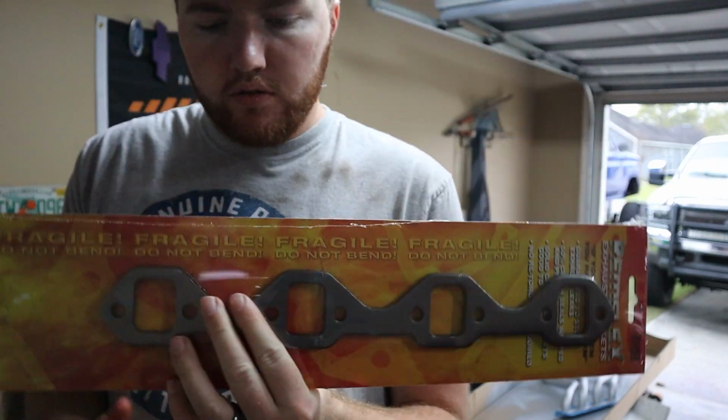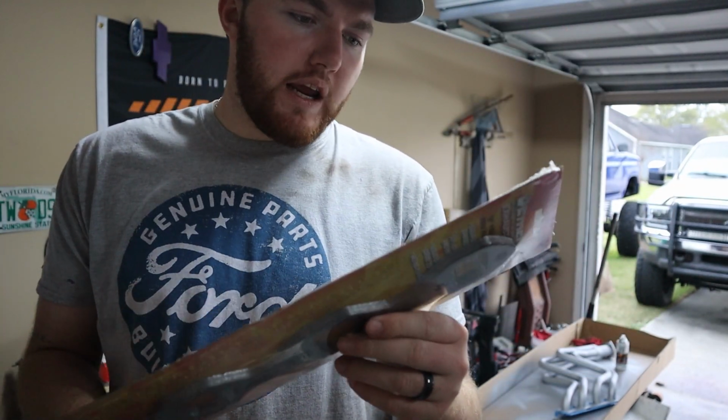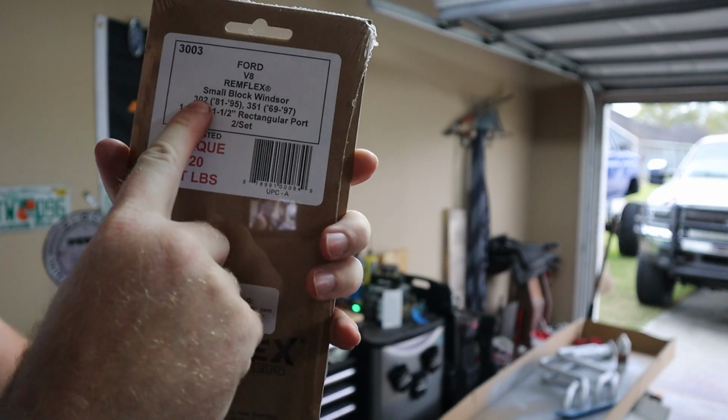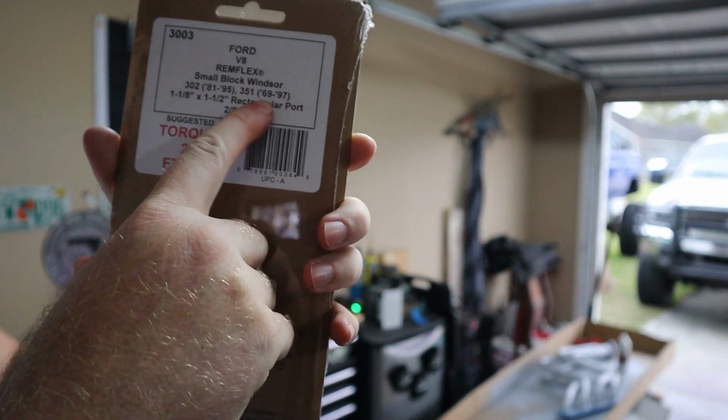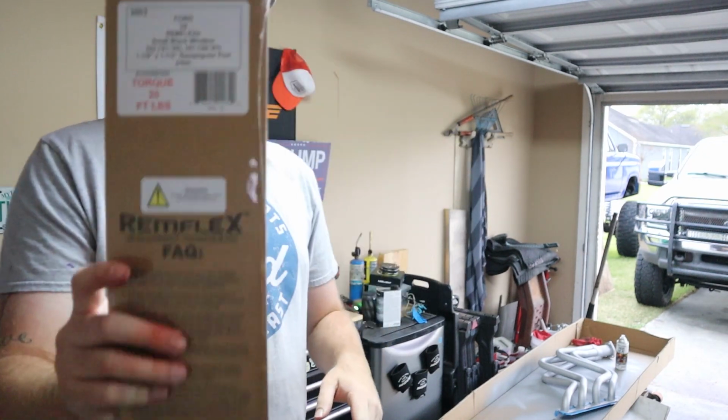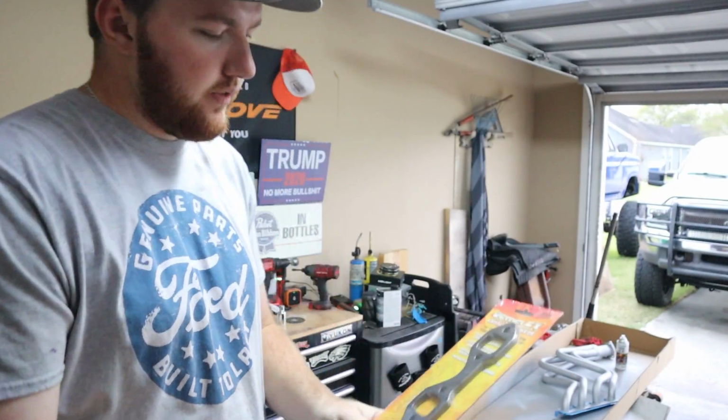They're kind of universal for small block Fords, 302 and 351s. You can see small block Windsor right here, 302, 351, and it says the years that they're good for. I have a 351, but small block Fords are very similar. I think the only difference between the 302 and the 351 are head sizes and could be intake. I don't know. I'm not smart enough for that stuff.